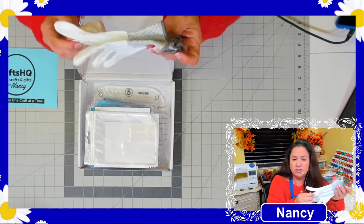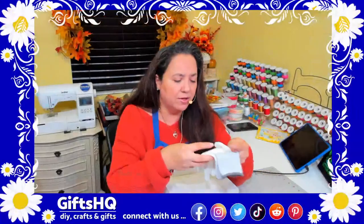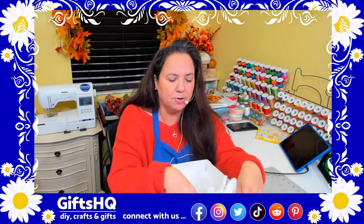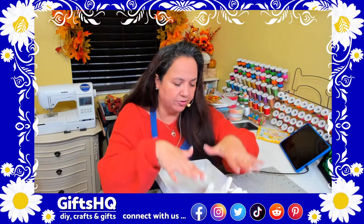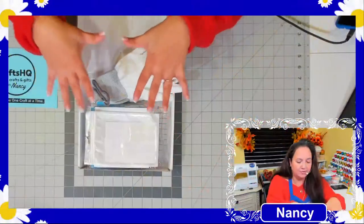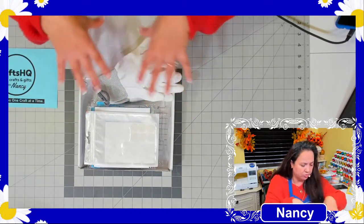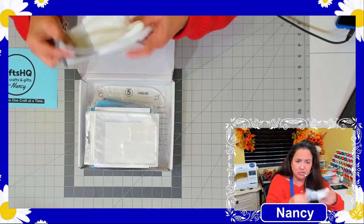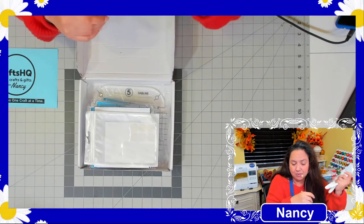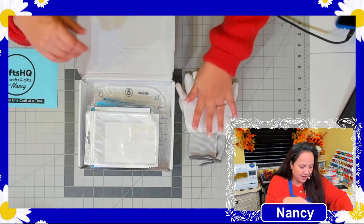And some people use the gloves, some people don't. It's really a matter of preference if you do. The purpose of the gloves is to help you get a better handle when you are holding on to your template and the fabric, and it helps you guide the ruler better so that you can just continue to do your project. So, some use them, some don't. I find them pretty helpful, so I like to use them, but you don't have to, okay?